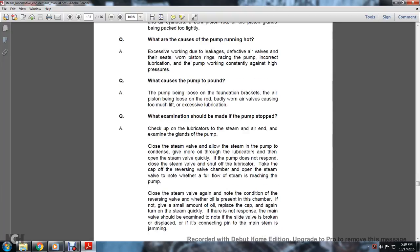What examination should be made if the pump stopped? Check the lubrication of the steam and air ends, and examine the glands of the pump. Close the steam valve to allow the steam in the pump to condense, give more oil through the lubricators, then open the steam valve quickly. If the pump does not respond, close the steam valve and shut off the lubricator. Take the cap out of the reversing valve chamber. Open the steam valve to note whether a full flow of steam is reaching the pump. Close the steam valve again. Note the condition of the reversing valve and whether oil is present in the chamber. If not, give it a small amount of oil, replace the cap, and again turn on the steam quickly.